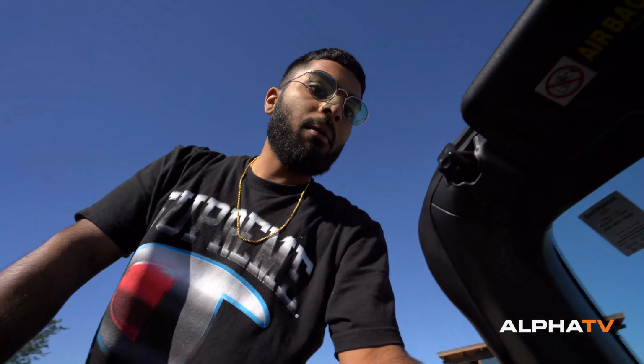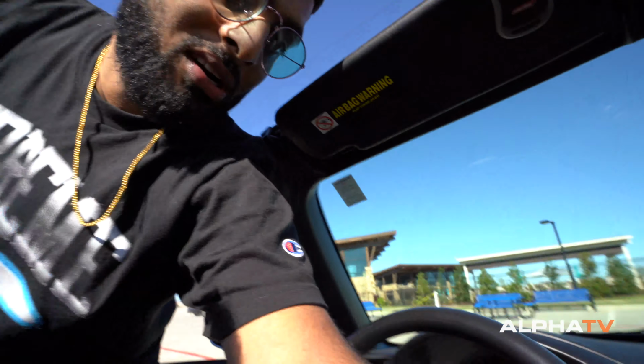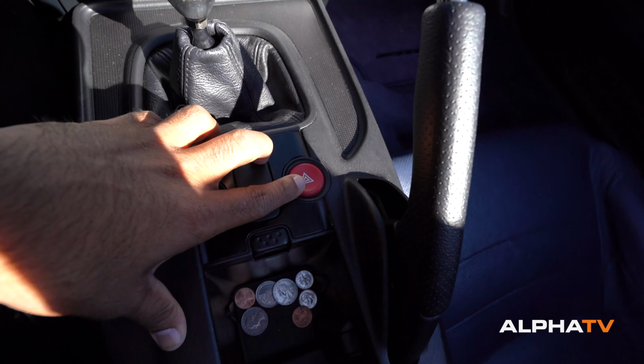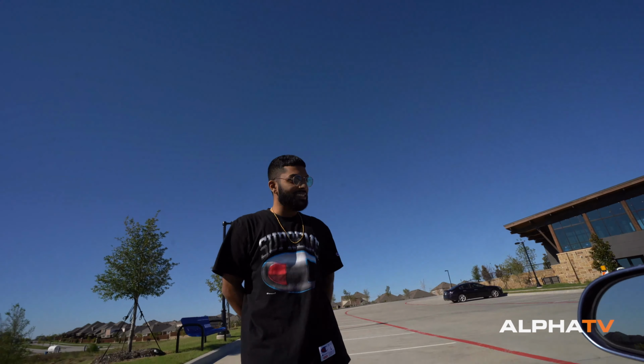Another thing, one thing I do like about this car is that the hazard lights are right here. So after I smoke somebody, after I gap somebody, easy access. Throw on those hazards. Easy access.